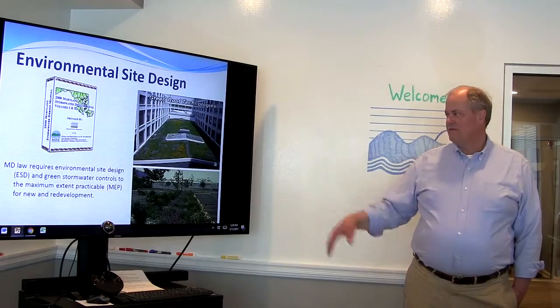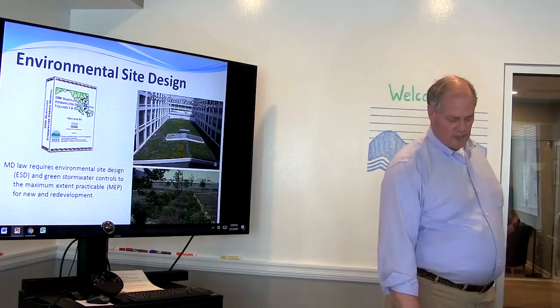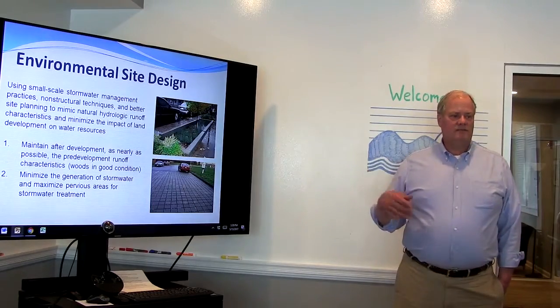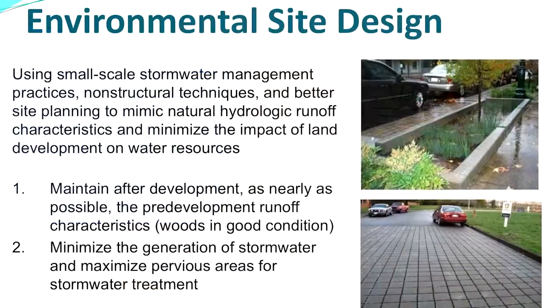So there are a number of green features that can be put into buildings to try to make better use of stormwater. And actually, Los Angeles, California is one of the big forerunners in this whole area of stormwater reuse. So you see, these are some shots from Maryland, some rain gardens, permeable pavement.